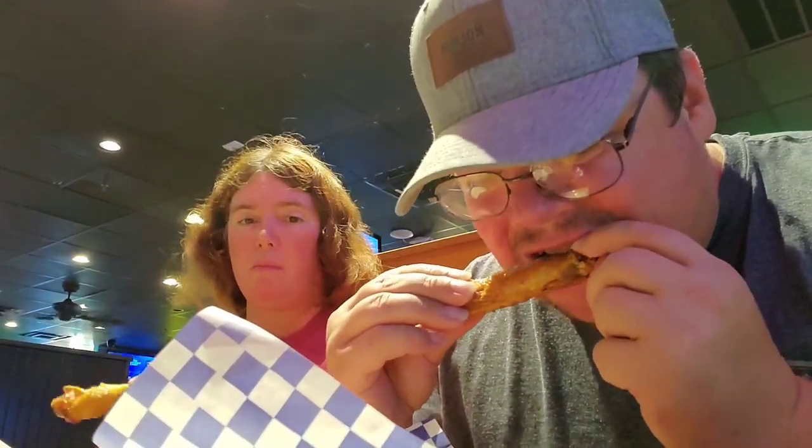I'm gonna try one of these. We gotta try the honey. This is the honey garlic. Look at the size of this wing. It's huge. And I like how it's crispy on the outside. That's the way. Oh wow. That's good.